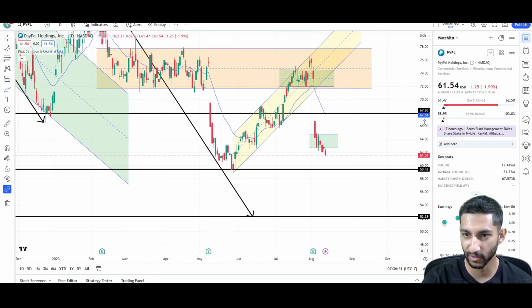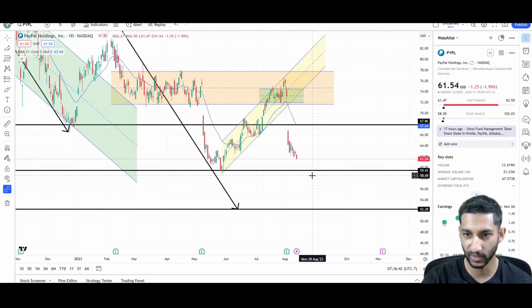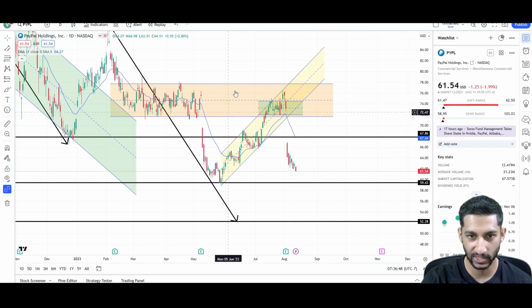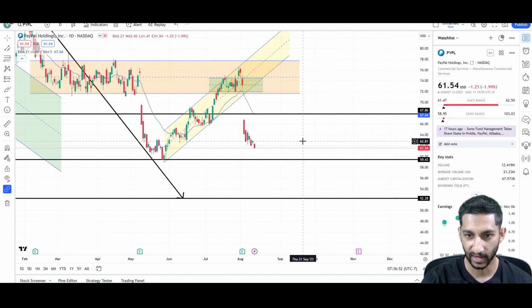So I'm still looking for the $59 target. We can go and erase this green range because price did not stay in there that long. So I'm looking for the $59 target still, and then I'm looking for the $52 target. So let's see if we get a double bottom. If not, then the measure move target at the $52 level will probably be reached. So PayPal is still looking bearish in the macro sense and micro sense.